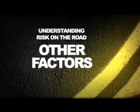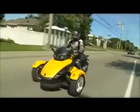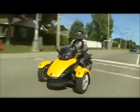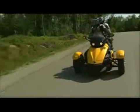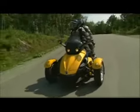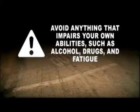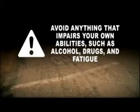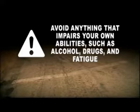Finally, every time you go on the road, you accept inherent risks, such as those arising from traffic, road conditions, and weather. But you can reduce your exposure to these risks by using good judgment, skills, and vigilance while operating your vehicle. So you must avoid anything that impairs your own abilities, such as alcohol, drugs, and fatigue. It's equally important that your passenger be alert, sober, and physically ready to hold on and keep balance.